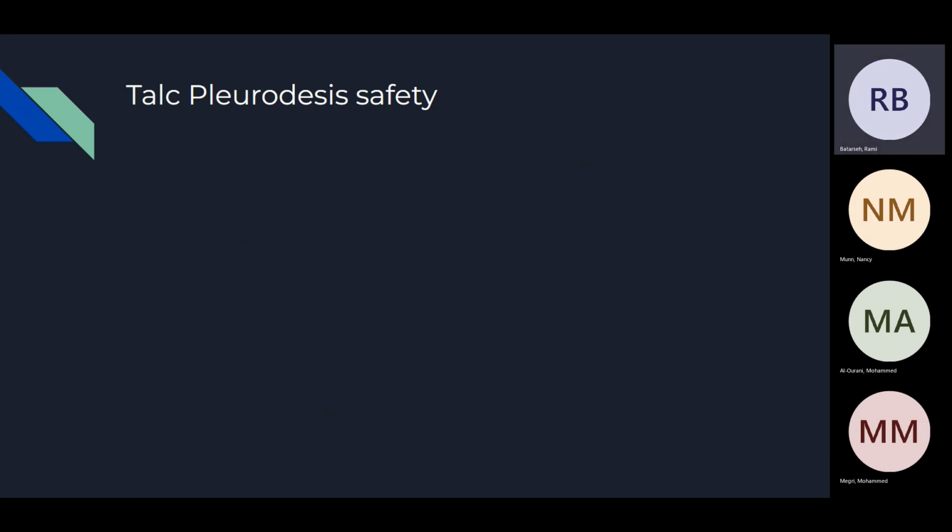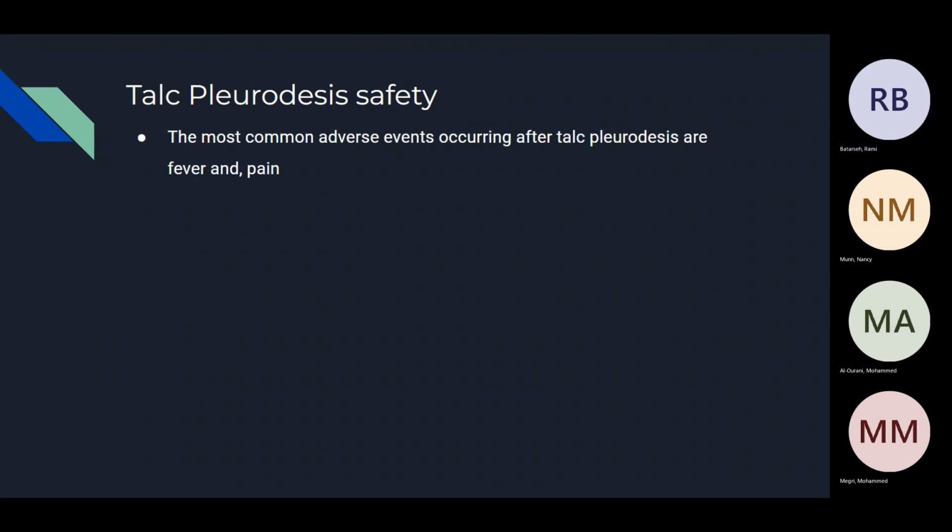Gonna talk about talc pleurodesis safety. What about change in position? I read, and I didn't get into details, but theoretically, what I thought is if you change position, you tell the patient to switch from side to side. I didn't find anywhere that says you need to do that. Yeah, it makes sense, but is there any data to support this? I didn't find any data. Maybe I didn't look deep enough, but from what I looked, I didn't find any data.